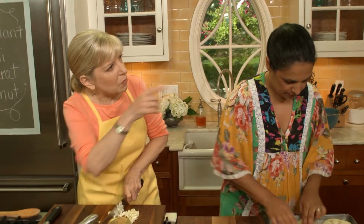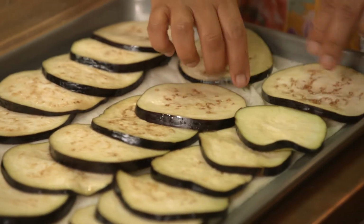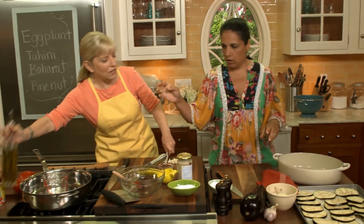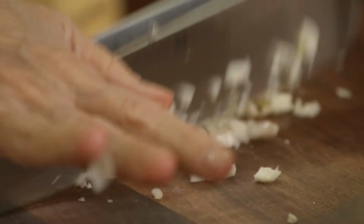Now I preset the oven to 375, and the eggplant goes in to brown in the oven, as you said. We're going to put around 2 tablespoons of olive oil. Oh, yeah, here you go. Now, is olive oil a very important ingredient in your cooking? Yes. I love eggplant. It's so meaty.